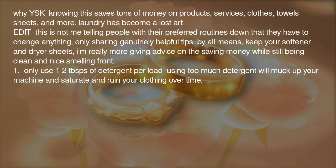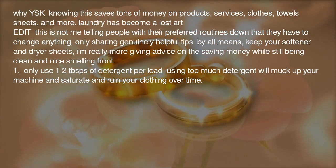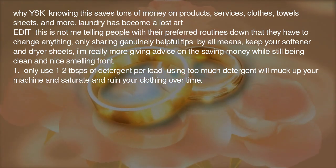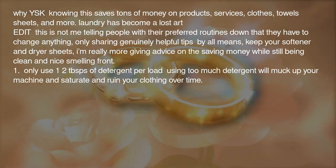1. Only use 1-2 tablespoons of detergent per load. Using too much detergent will muck up your machine and saturate and ruin your clothing over time.